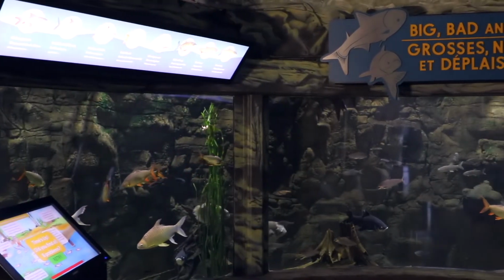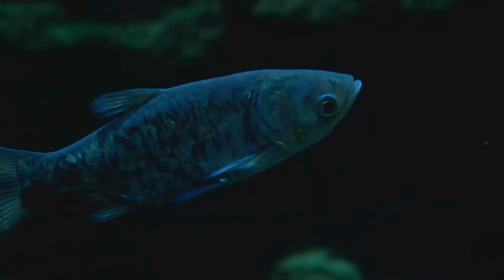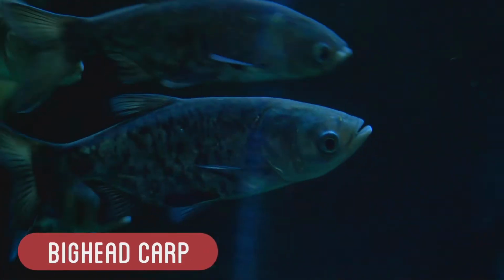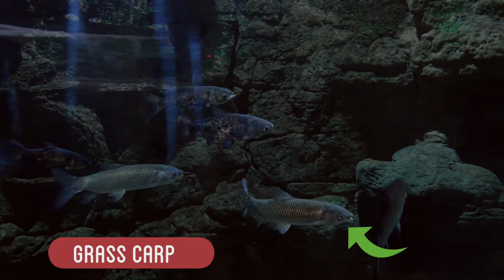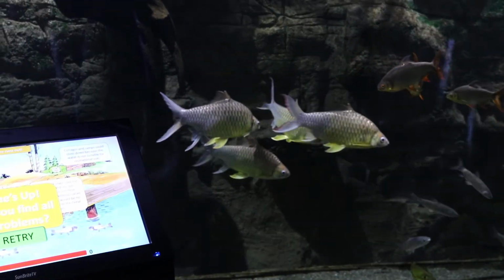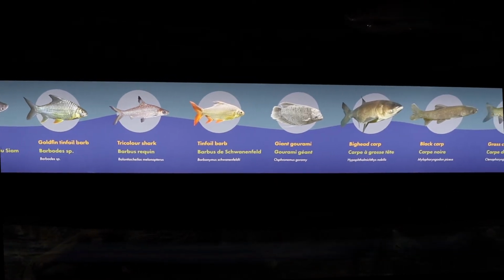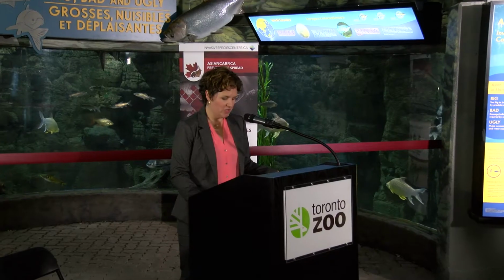Welcome to the fabulous Asian carp exhibit here at the Toronto Zoo. The Invasive Species Centre is very passionate about contributing to the success of aquatic invasive species management in the Great Lakes. Our mission is to connect stakeholders, knowledge, and technology to prevent and reduce the spread of invasive species that harm the environment, economy, and society. And clearly we can see that that goal is being achieved today.